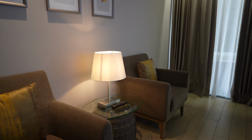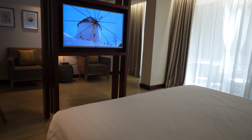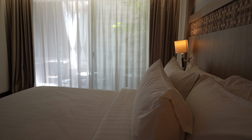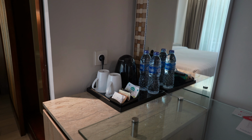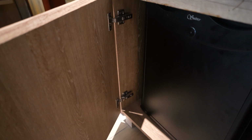As you'll notice, the sitting area and the king bedroom area are shared and divided by the two smart TVs that are in the partition. But really, it's a big enough space for all those things. Plus, you have the working desk right there, so you can do multiple things at one time. And the space really is enough for all three things.